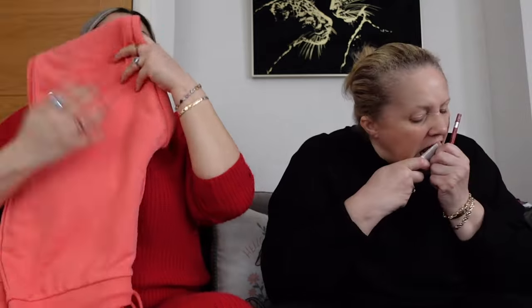So, I got a replacement tracksuit for my purple one, because I got all paint on it when we were doing the ceiling in Mum's room. That's a beautiful colour, like a corally colour, and that was £6. They're really lightweight and really soft, and I think they'll be nice just to throw on while I'm doing stuff. And then I got the matching sweatshirt top.